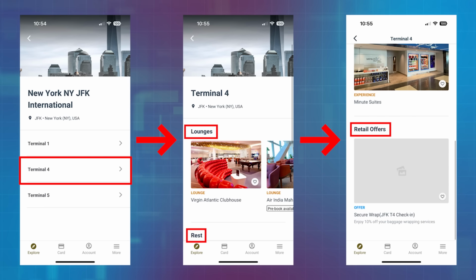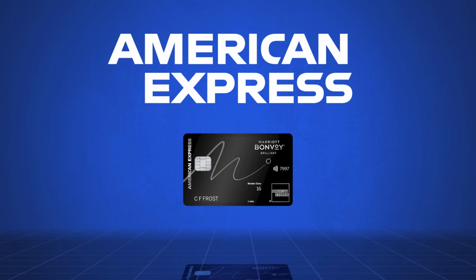These are rarely exciting from what I've seen so far. This allows you to get 10% off your baggage wrapping services. Before moving on to another issuer though, I was also curious if the Bonvoy Brilliant, which also offers a Priority Pass membership, had the same level of access as the Platinum card.